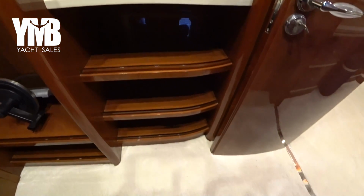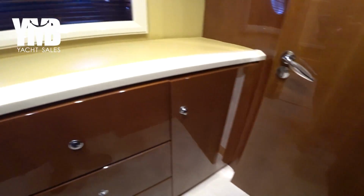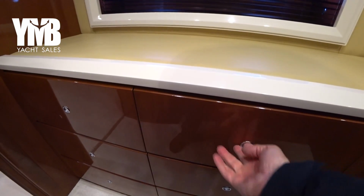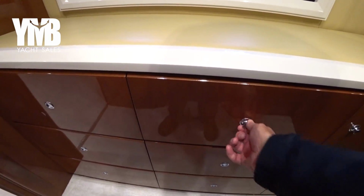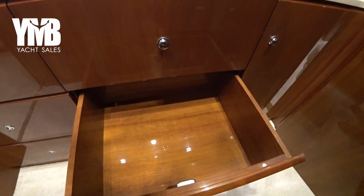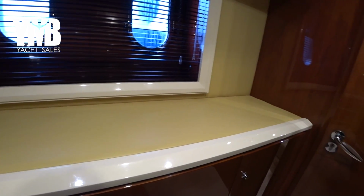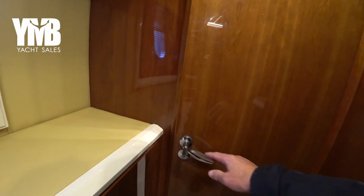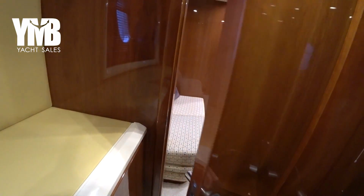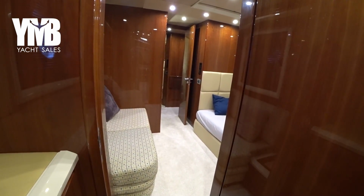There is a big hanging arrangement here. Some shelves down here, and on the other side there are some drawers. Very deep drawers and some closets. Now there is another door here at the back side of the master suite.